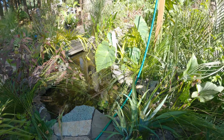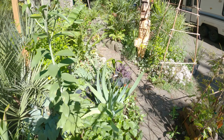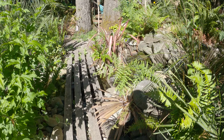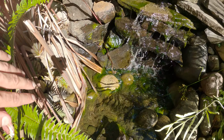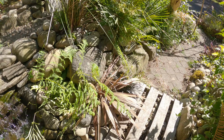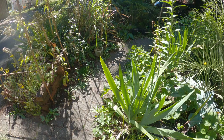The only algae that I do have to deal with is super easy. I get stringy algae over here in the stream. If you look at the green stuff there, that's what that is. It's like spaghetti. It's really long and stringy, and it's very easy to remove. So I just pick it out by hand.